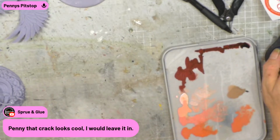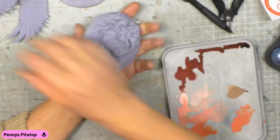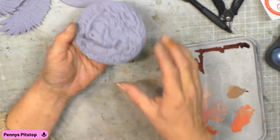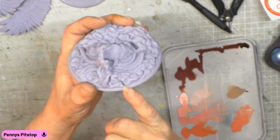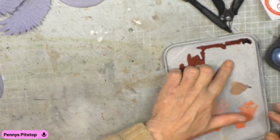Sprue and glue says, Penny, that crack looks cool. I would leave it. See, now everyone's telling me to leave the crack alone. So I don't know. I don't like the crack in the middle. But then saying that, yeah, it's on the side as well. I don't know. Well, let me think about it. Because it's fire, you wouldn't have a crack in the fire, would you? So I don't know. And I also want to look into what's causing the crack.